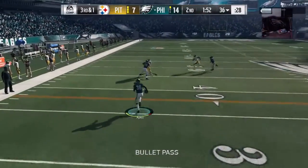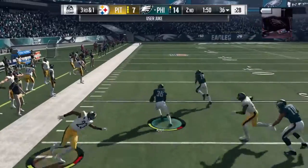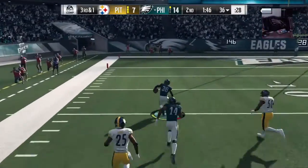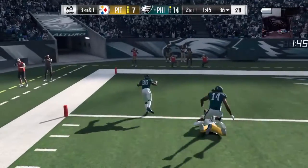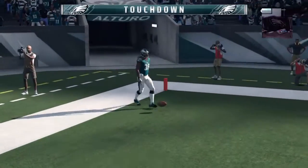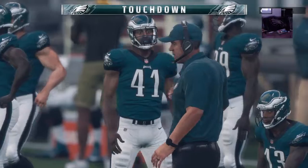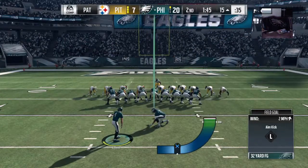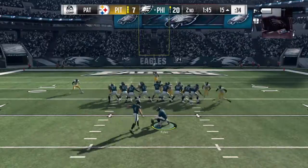Wentz to throw on 3rd and 1. He's going to leave this for his running back. It's complete. He's at the 40. Past the 20. Touchdown, Philadelphia. Jay Ajayi, 64 yards. And the Eagles add on to their lead.